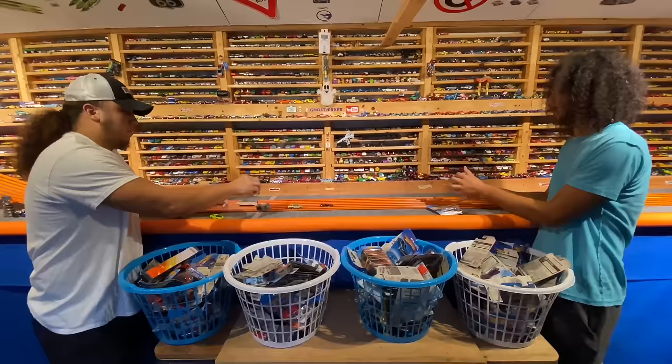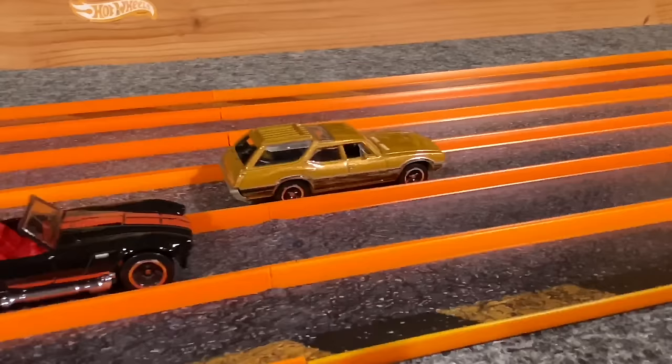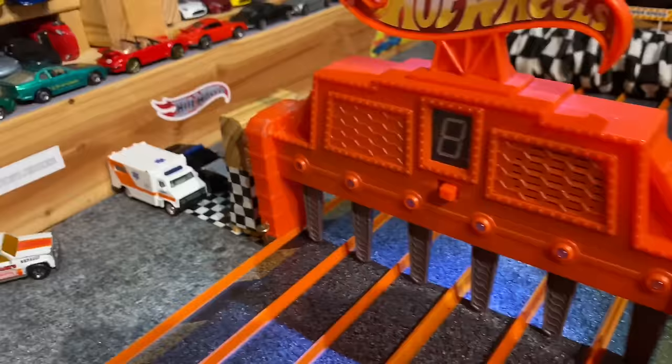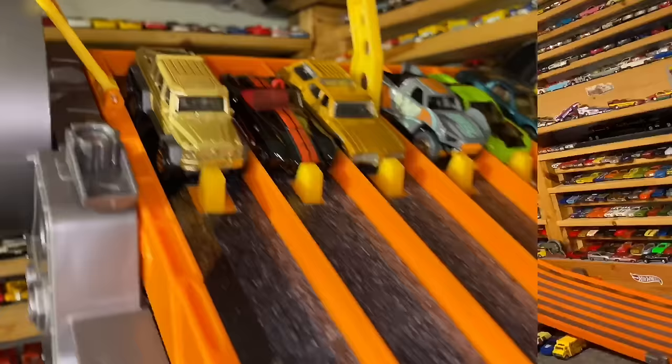Woohoo! I'll put them in the right lane for you, Josh. Take a closer look at these. All right, let's line them up. Make sure our finish line's on. Hot Wheels racers, pick your lane. And track personnel's ready. You can hear that rain out there. There we go. First group lined up. Looking good. Go for it, Josh. Marks, get set.